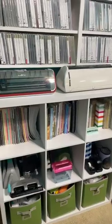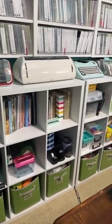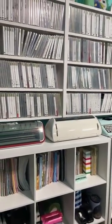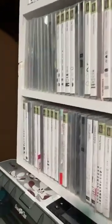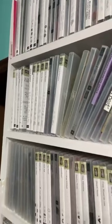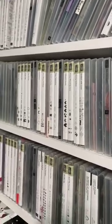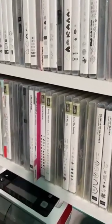In between, so on top of that, I do have my Brother ScanNCut, my old Cricut Expression, my We R Memory Keepers typewriter that I use for scrapbooking from time to time, and then my stamps. Now, they're not all Stampin' Up, most of them are, and I have them sorted. I kind of went over this earlier, but you can see there's a little tag, Easter. There's another little tag up there that says sentiments. There's one that says Valentine's. So sentiments, Valentine's, Easter, and then it looks like spring.